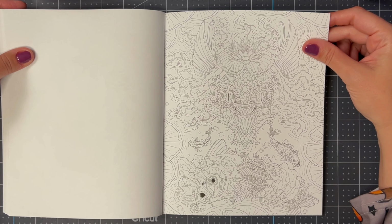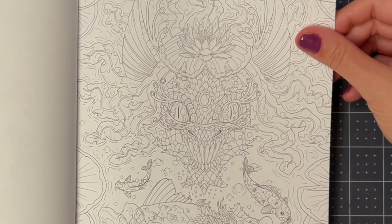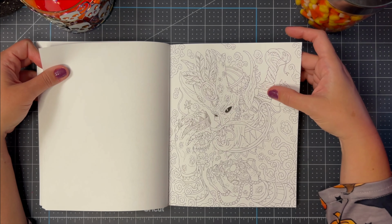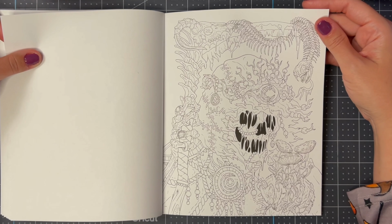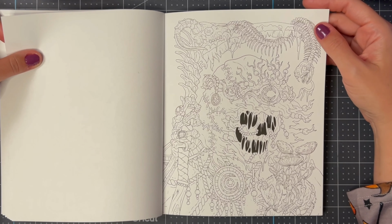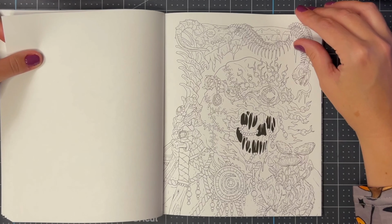Okay, this one's creepy cute. He almost looks like a gremlin, but I know he's supposed to be like some sort of sea creature. It's neat nonetheless. Is this Poseidon or Zeus? Who is this guy? I'm not sure what we're looking at here. I'd have to stare at this one for a little while before I started coloring it, I think. Is it death? It might be. Maybe that's a hood. Like wispy.